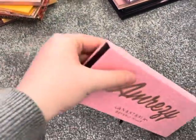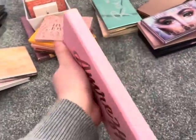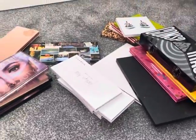And of course, the packaging is so nice, and like the ABH palettes, they're not too thick as well, so they're easy to store. They look beautiful, so I mean, it's a win-win. I just love my ABH palettes so much. So we're going to move on. Where should we move on to?